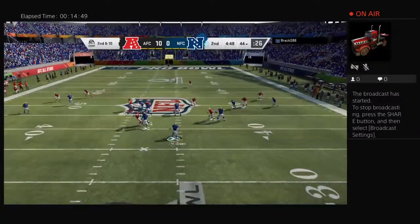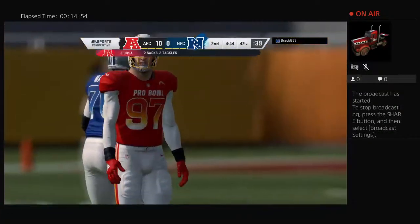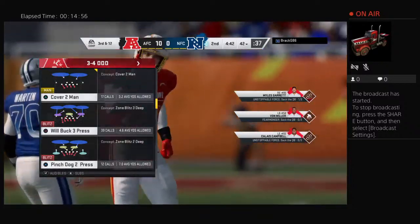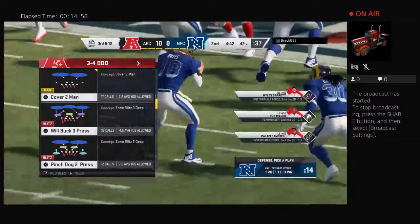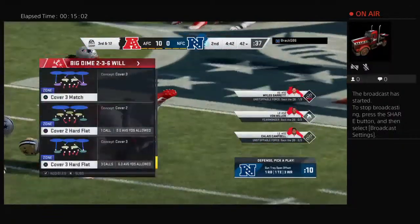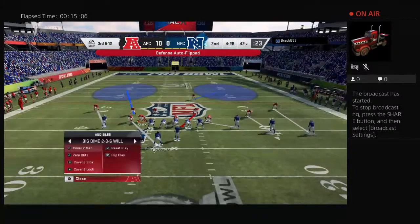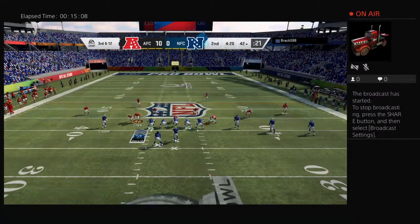Now a fake on the give here as they try the run-pass option. And the pressure gets to Breeze as he's taken down. Joey Bosa able to get in there for his 2nd sack of the afternoon. And defensively, a dime look here. 6 DBs on 3rd and 12. No surprise at all.